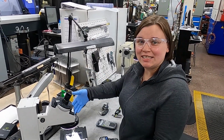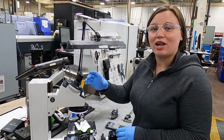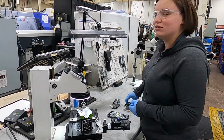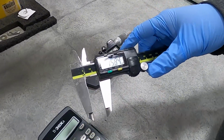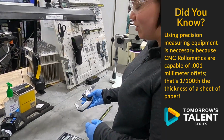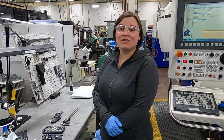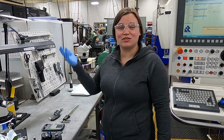So for instance, this is a TM scope. We use this for the smaller parts and anything that we really need good optics on. It magnifies, and there's angle measurements and length and width measurements. We use things like calipers. So this is a really basic measurement device, but it's very useful. We use micrometers that are also pretty integral to the different grinding operations. So come take a walk with me and we will go check out all the other equipment that we use throughout the shop.